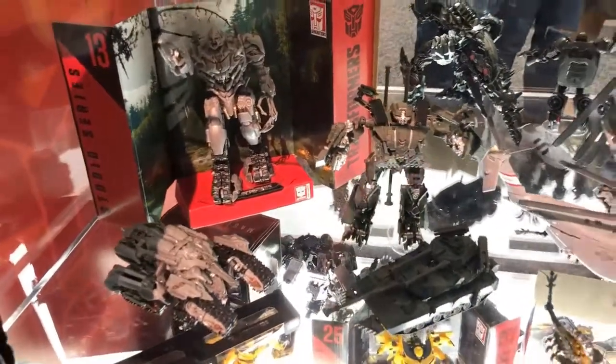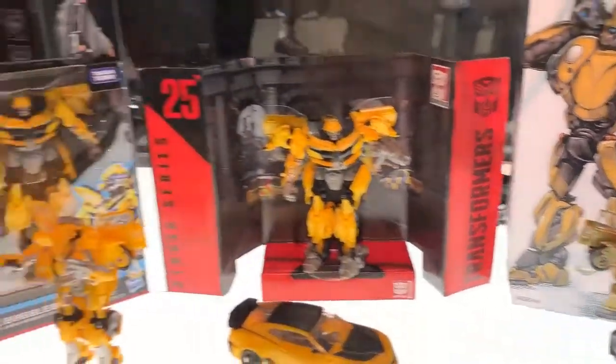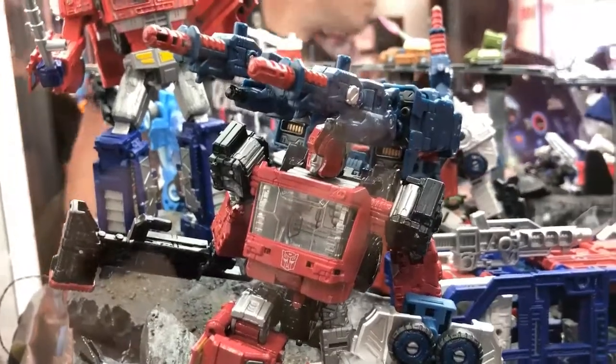I got this helicopter thing and this, whatever they are. From Bumblebee, the new movie. He's gold. Gold bug, I guess. Don't ask me. There's Ironhide. Ooh.